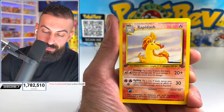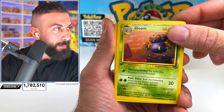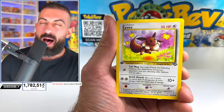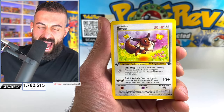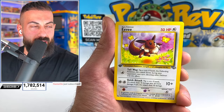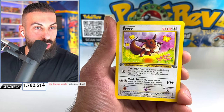We got a Rapidash. Now, I'm telling you, if there is a Vaporeon here, it's going to be crazy. It's going to be popping off. Like, we got Pikachu. We got Venonat. Pokeball. Oh, my God. Please, give us, you got it, three packs, give us a full evolution line with the Eevee. With the Eevee, which, by the way, is another really good card in this set. Or not holo, common in the set. Eevee goes for around 100 bucks in a 10.